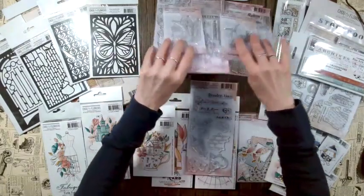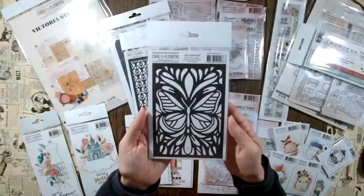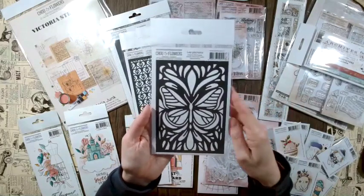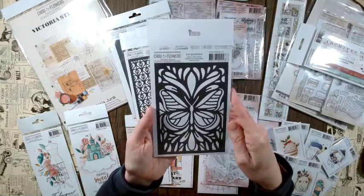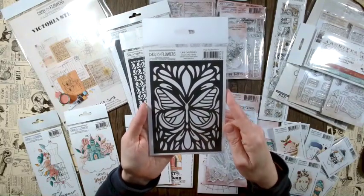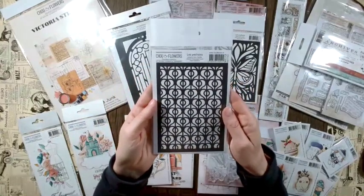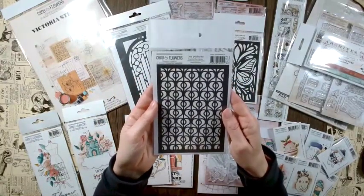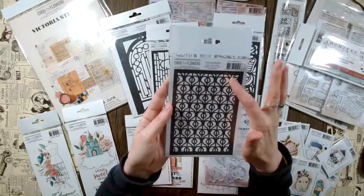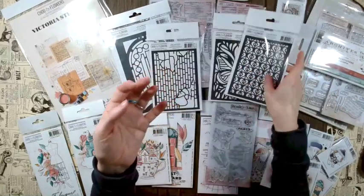So absolutely stunning sets. This is one of my favorite stencils. I just think again it has this French chic elegance to it. I don't know, it's just stunning in my opinion. And it's called Papillon, which I suppose means butterfly. So really nice. Then here we have a great texture stamp, which is called Victoria Street Coeur. I think it means hearts, and I'm not sure how to say it properly, but yeah, it's heart related.